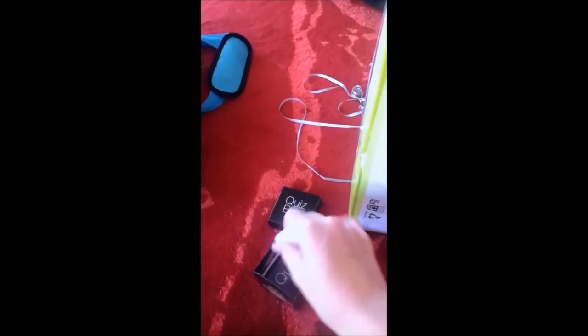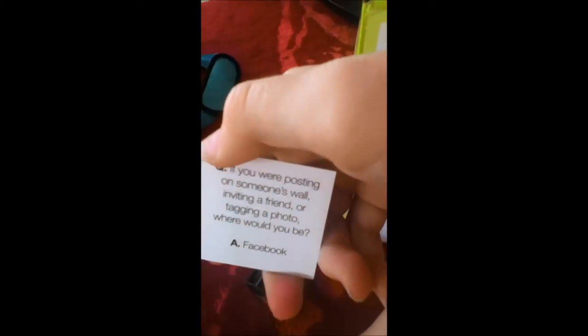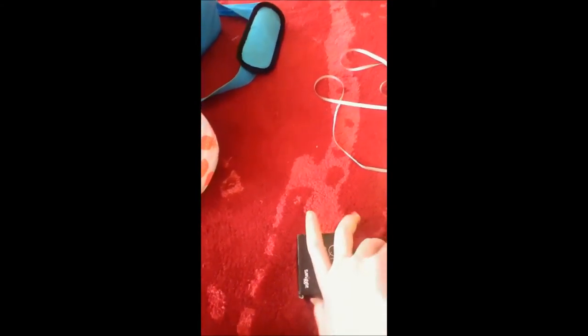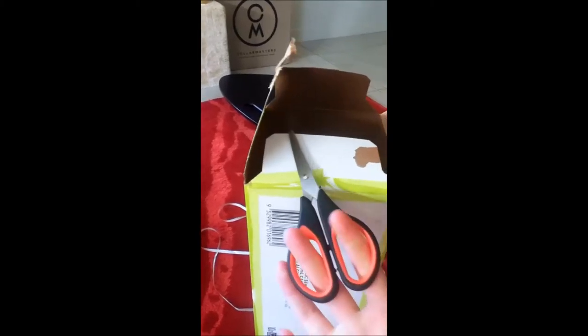Okay, so here we've got a quiz box from Smiggle, and I don't think they sell these anymore, but it's where you have, say, a question. This is if you were posting on someone's wall, inviting a friend or tagging a photo, where would it be? Yeah, it's confusing, and there's all different ones all around Australia and America. So, yeah.